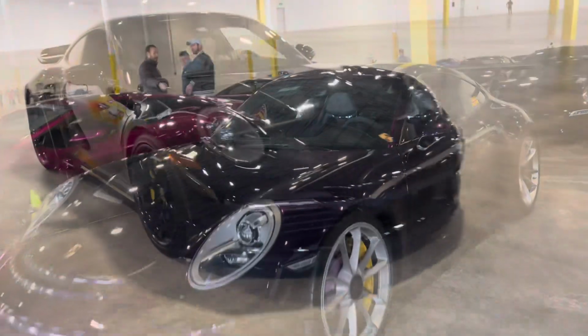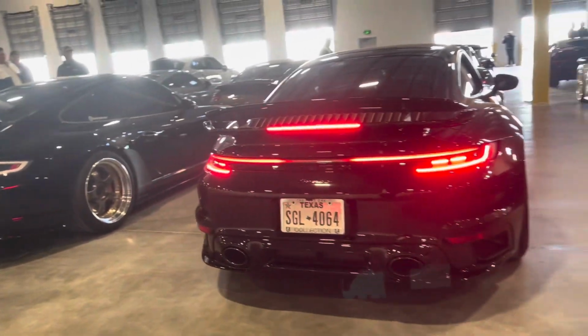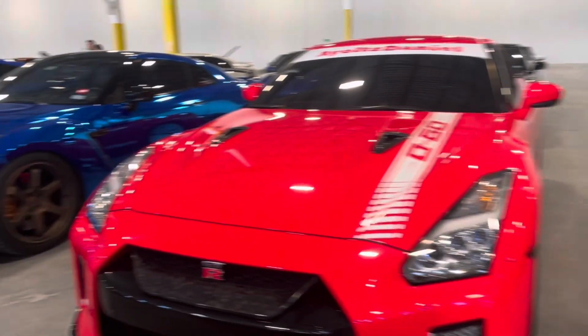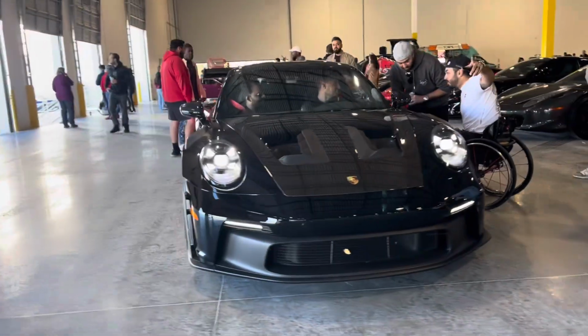Look at this gorgeous Porsche. More Porsche everywhere. I'm just so excited to see all these cars, and it's amazing to have all these beautiful cars all in one place. I can't believe how big this warehouse is that it can fit all these cars.